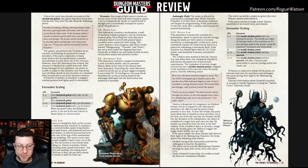Or at APL 8, you just fight the golem as normal with its same hit points. At level 9 through 10, you fight the golem with 240 hit points, and all of a sudden you're jacking the hit points up by like 50%. And then at 11 through 12, you fight the golem with 240 hit points, and when it takes the multi-attack action, it can use one of its other attacks, Arcane Cannon or Steam Spray, as a bonus action.